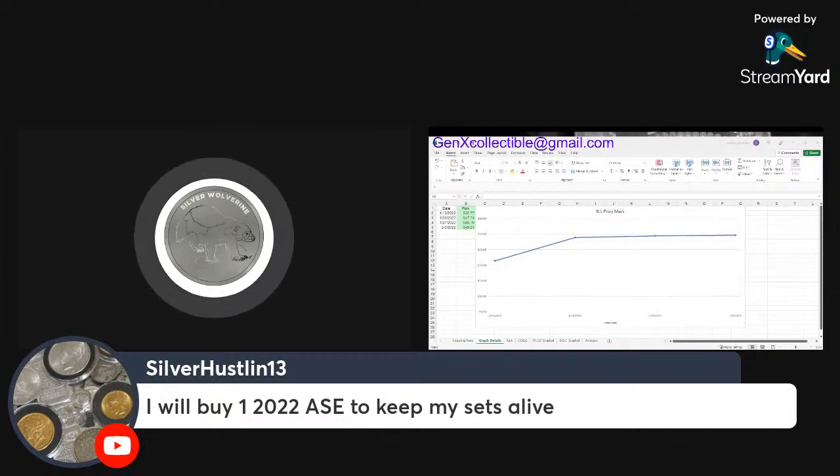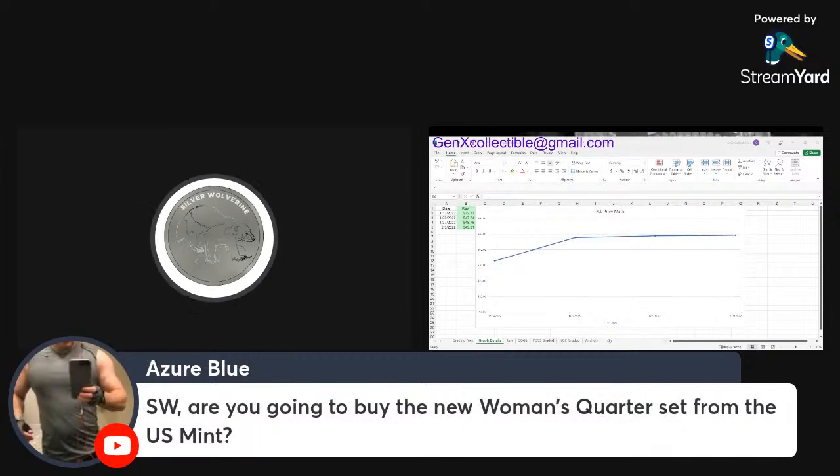Are you going to buy the new women's quarter set from the U.S. Mint? That's something I usually think about when it comes to clad. I heard from somebody who owns a coin shop that when you're talking about buying clad at a high premium, your baseline is face value, which I think is a pretty good thing to say.